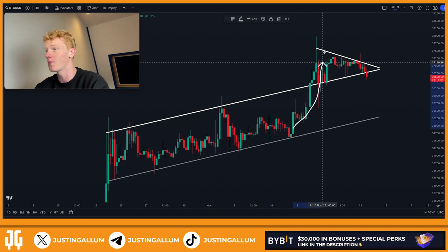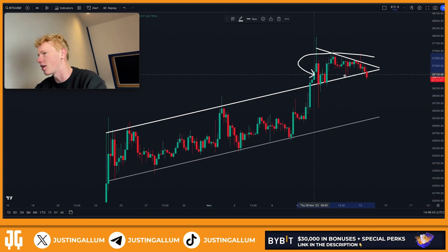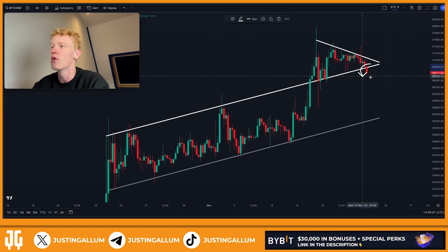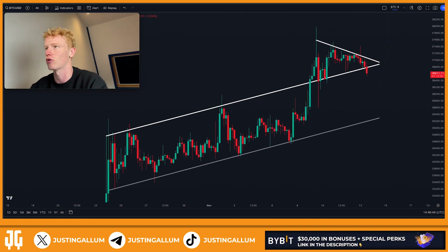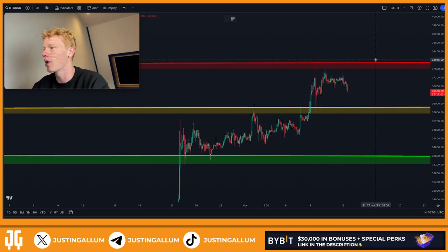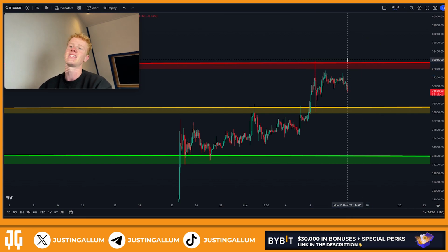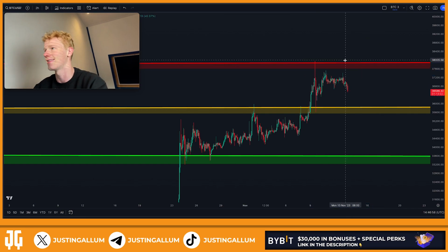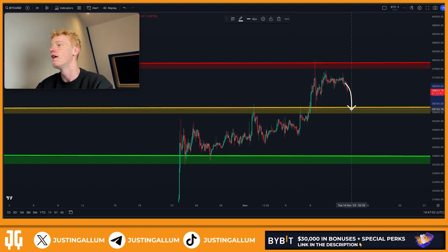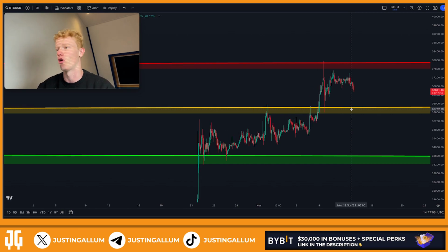However, we broke to the upside of it, and then we immediately started creating this massive symmetrical triangle. And we can see that literally right now we are breaking to the downside of the symmetrical triangle. And if we look at this chart, then we can just clearly see right here that we were running into this massive area of resistance over at the $38,000 level, and right now we are literally going to bounce back probably to $35,700 because that is our first level of support.